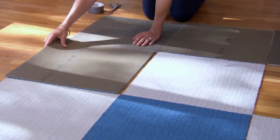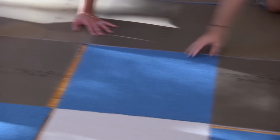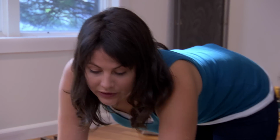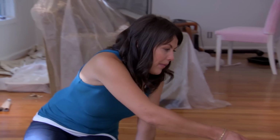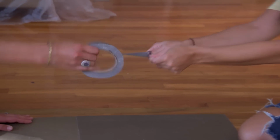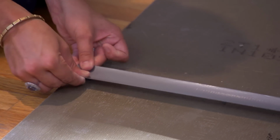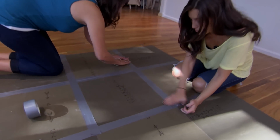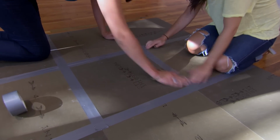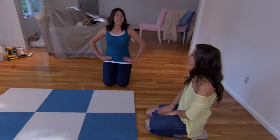So now we just have to flip them all back over. The most important thing is we have to make sure they line up completely straight. Now you grab that and I'll pull. We just line it right up to the edge. And then if we pull it really tight and taut, it's probably slightly unorthodox, but I know it's gonna work. And that is how you make an area rug.